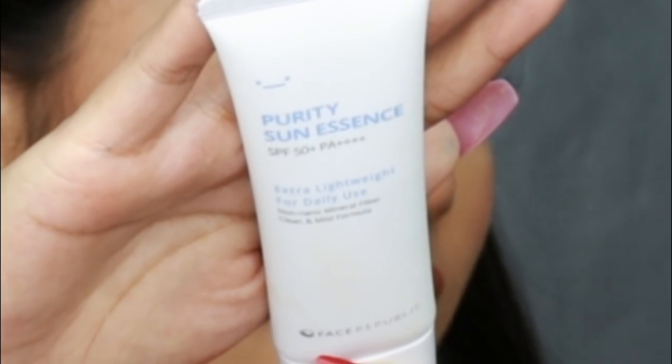Alam niyo, mga curls, marami-rami akong sunscreen ngayon. Nakakaloka. I was supposed to do a best and worst sunscreen video again. Pero since sabi ko, you know what? Since we're at it naman, I might as well just feature the best ones that I have right now. Number one sunscreen at the moment is, since 2020, the Face Republic Purity Essence Sunscreen Extra Lightweight for Daily Use.